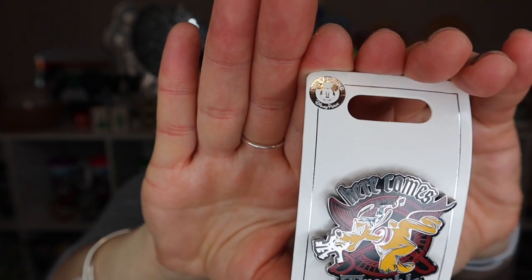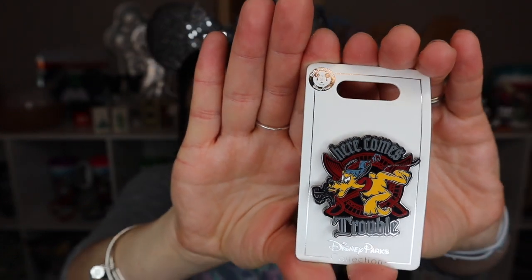And this will fit in absolutely perfect with that collection because I have several of Pluto as the dog. They actually had a plush of Pluto holding the keys in his mouth, and I was really tempted, and I held off this time, but it was really sweet. So this is a great pin to add to that pretty specific collection.